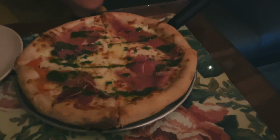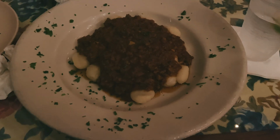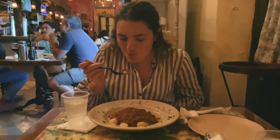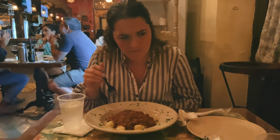How is it? Out of 10? 10 out of 10. So yummy. Seth got a pesto pizza in Stuntsville. Yummo. And I got some meaty gnocchi. How is it? That is so good. Really? Oh my gosh. It's good. It's interesting. It's not the best I've ever had. But the sauce is good. You can tell it's homemade. Maybe. I think it's homemade.